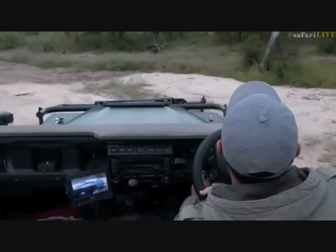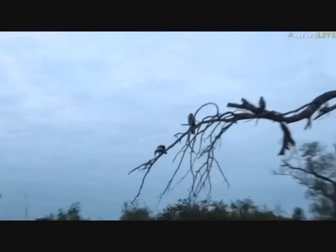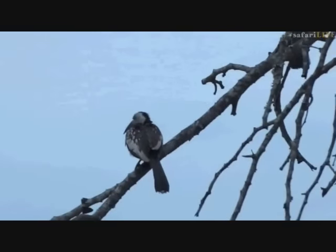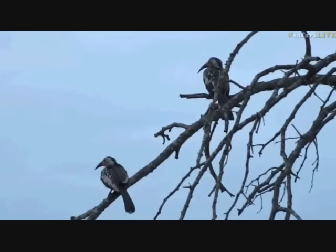Look at all these hornbills just sitting on this dead tree in front of us. Have a look at that. Always great seeing these beautiful hornbills. Red-billed hornbills.